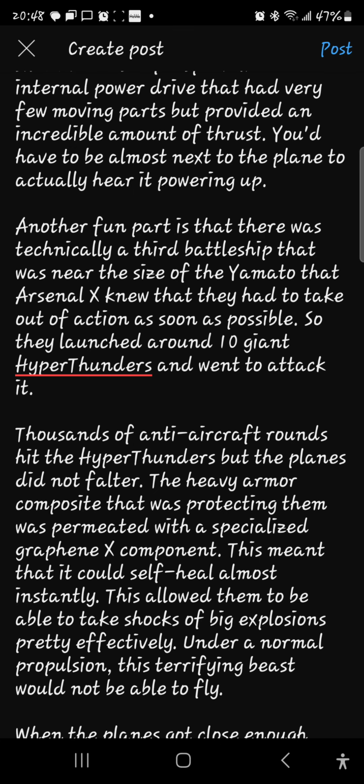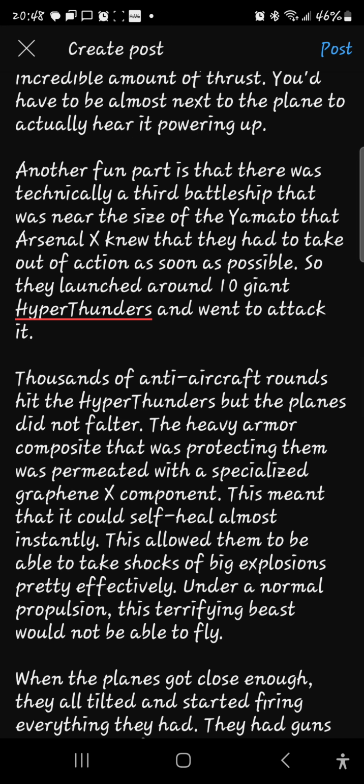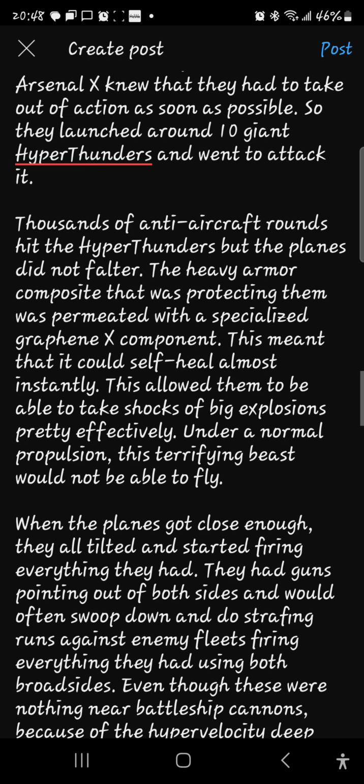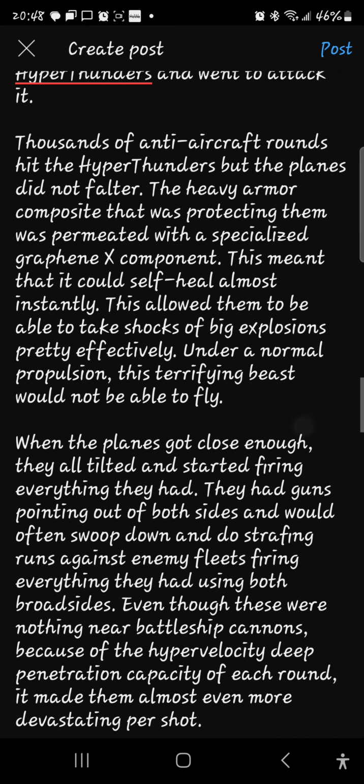The heavy armor composite that was protecting them was permeated with a specialized Graphene X component. This meant that it could self-heal almost instantly, much like a self-sealing fuel tank. It's really, really cool. This allowed them to take shocks of big explosions pretty effectively. Under normal propulsion, this terrifying beast would not be able to fly, so that is one of the reasons why this plane was terrifying to see in battle. But all records of it were scrapped or kept secret by various world governments on request of Arsenal X.